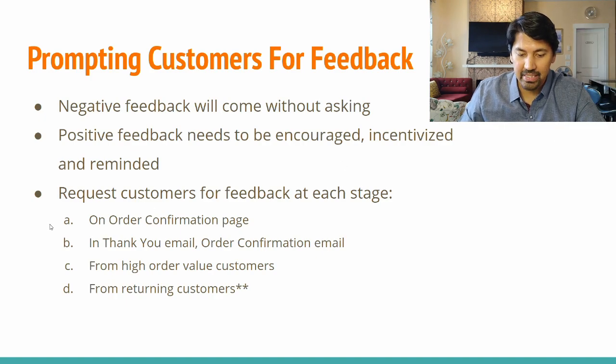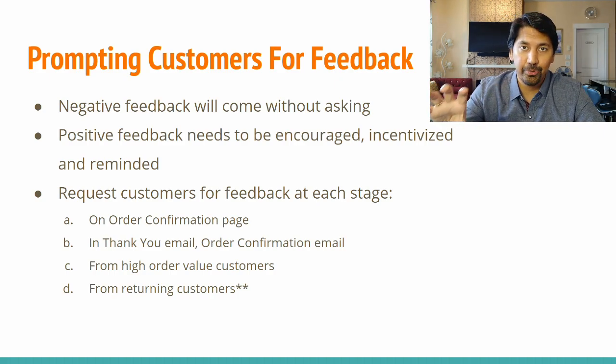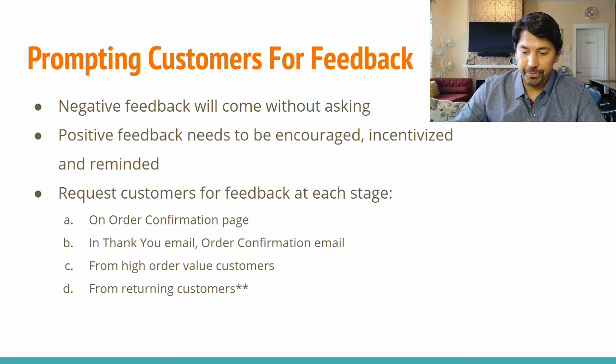So the first point is we request the feedback on the order confirmation page itself, right? When a customer buys something, they're shown a thank you page or an order confirmation page. So that's the first point where they see a request to provide feedback to Facebook. And I'll show you examples of how we do this.